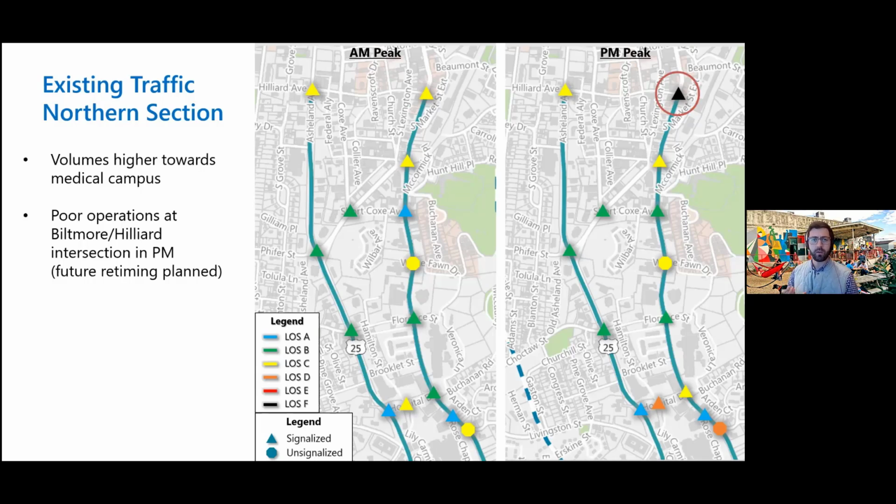One thing we want to note is that there's a lot of demand for travel east-west through that intersection at Hilliard and Biltmore. Otherwise, most of the intersections you can see here, green, blue, yellow, are performing fairly well. So let's now look at the southern portion of the corridor.